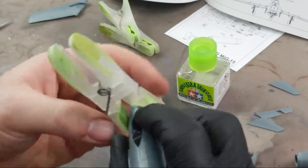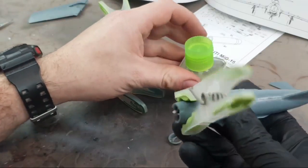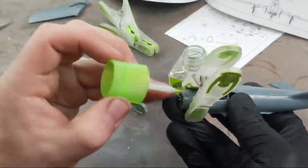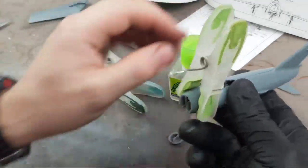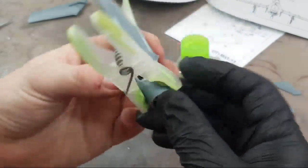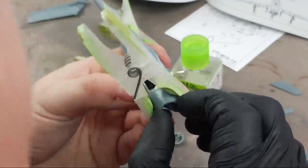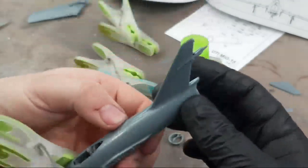Right, so I'm just playing with this, making sure there's no step. And then we can run a little bit of glue just down this line just here. Right, and then what's going to happen is the way this Mig-15 cement glues is it doesn't sort of bond it, it melts the two pieces of plastic, so they basically become one, which is what you want. And then we can start moving.